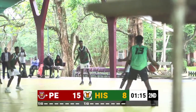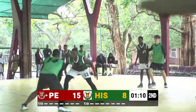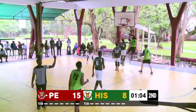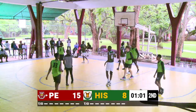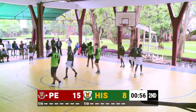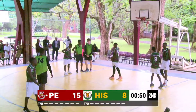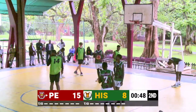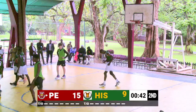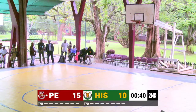PE has recovered. And back to Wilfred. He's very good and strong. Good rebound, gets his own rebound. Oh, the ref signals basket good. And the score is now 15-10. HIS on a good run, on a 6-0 run.